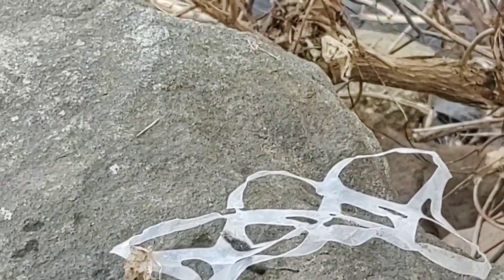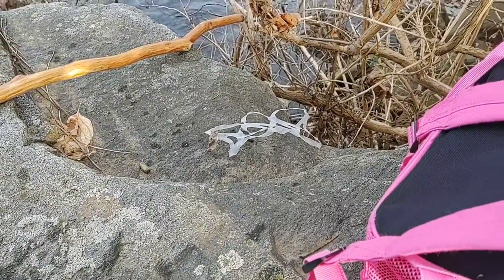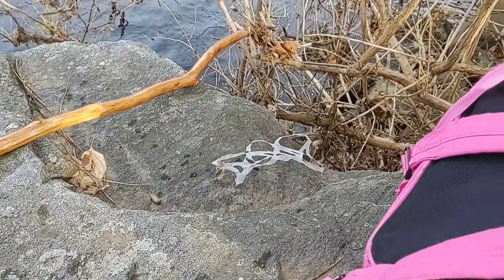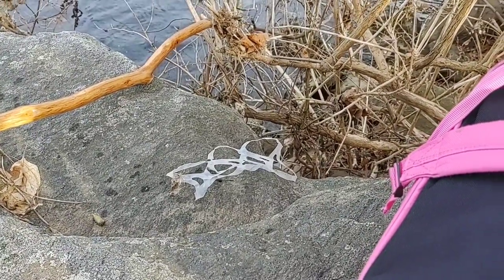More garbage out. Maybe a little bit helps. This stuff doesn't belong in there. I don't know what people are thinking. The animals get it on their legs or something, a baby duck or heron, goose, whatever. Or even a big fish. You get it around his head, stuck on his fins.